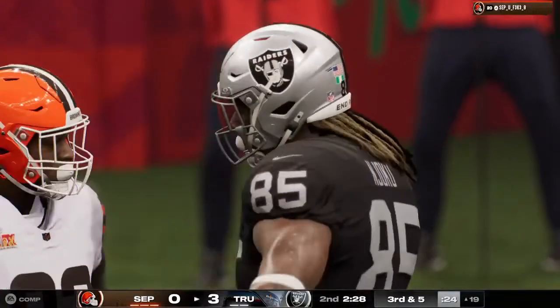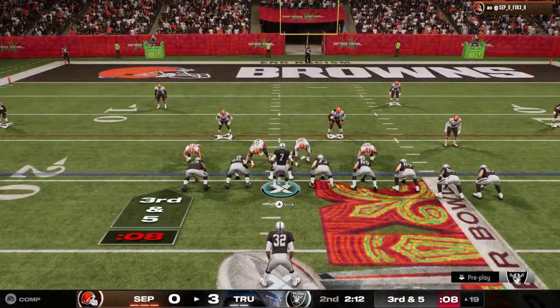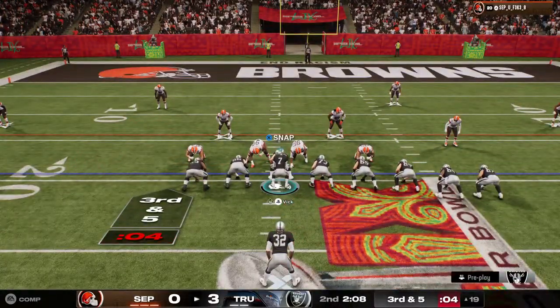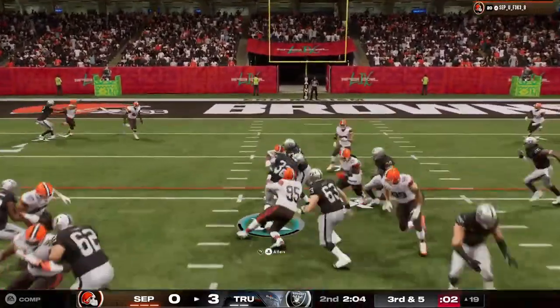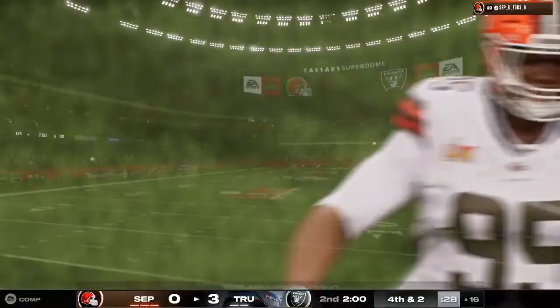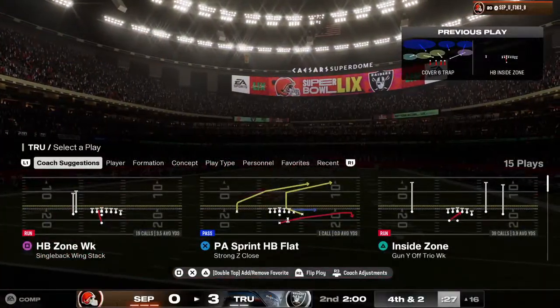So the hope is when you call these underneath drag routes, you're trying to have your tight end come out the backside of the defense in space. So when you put the ball on him early, it leads to big yards after the catch. In this case, they don't get the real big play they were hoping for, but they'll definitely take it. And he'll be taken down as we tick down to the 2-minute warning.